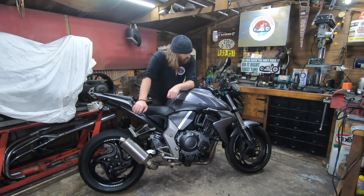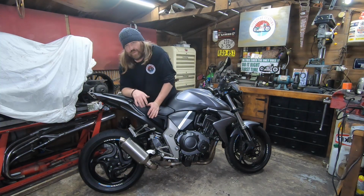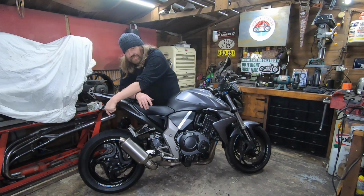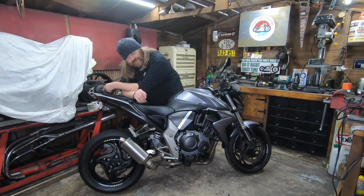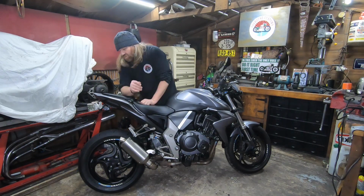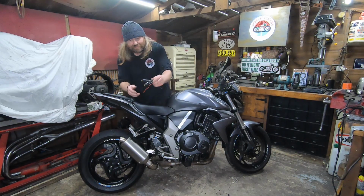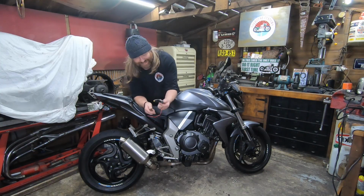Ooh, what else have we done? Oh yeah, the tail tidy. Well, it was a tail untidy. It wasn't that tidy. As you can see, it's got the back indicator missing at the moment. There's one this side. I ordered indicators because it had these horrible little LED ones. I hate these things. In fact, this one's broken and someone put tape around it.